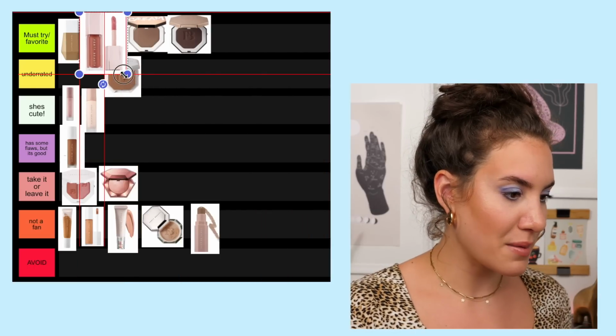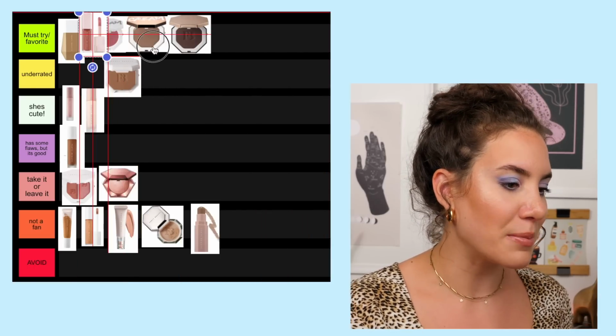So I'm gonna put it on so you guys can see. There's pretty much nothing on my lips right now. Like, look at that. Perfect color, perfect finish, feels so good, tastes and smells so good. This is without a doubt going in the must-try favorite. If it's at the top of the list, really.